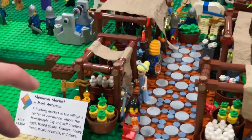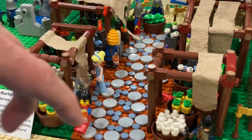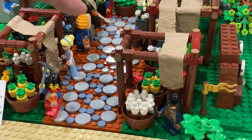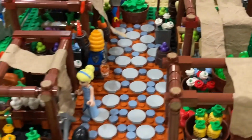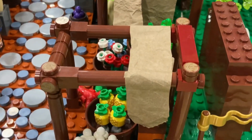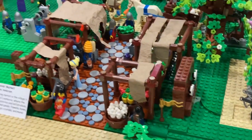Here we have a farmer's market. And by the way, we want you to be aware that the drapings over the farmer's market are very real Lego material. It was delivered in the Lego box as wrapping. So it came from Lego.